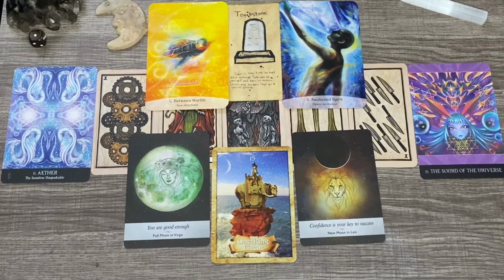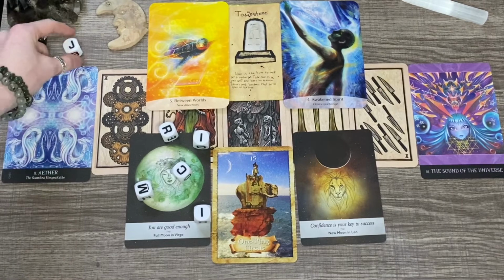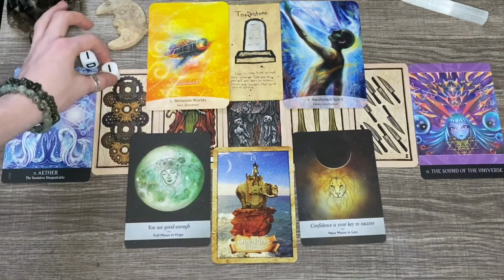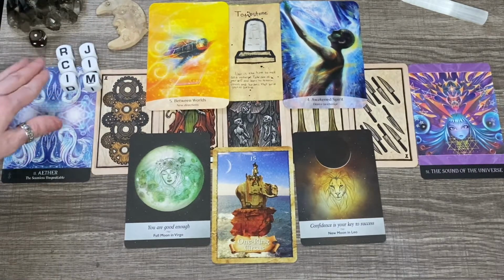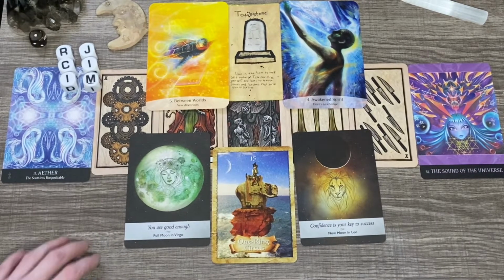Okay. So we're going to do the letters like normal. See if I can get them out of the bag here. I'm going to be doing the letters, and see if there's anything that's going to be popping out at all for November. Okay, so we have a J, an R, an I, a C, an M, and an I. Right off the bat, I do see Jim. If that's someone's name, potentially, I feel the need to make that even. But I also see Mike, M-I-C, like microphone, speaking your truth. So that could be something.